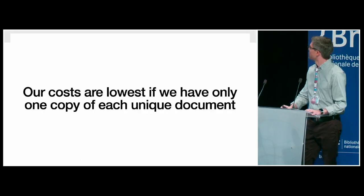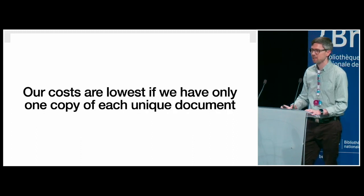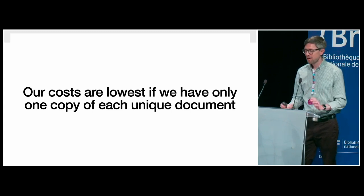Our costs are lowest if we have only one copy of each unique document. If I have 5 million redundant copies of cat.jpg, it's going to cost me more today, tomorrow, and forever. So I want to have just one of these. And I'm on a mission to make it so that you don't have surprises about how much data you're using, and you can have more unique stuff.